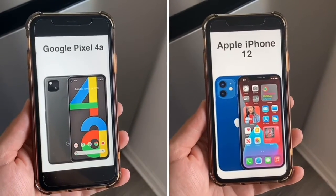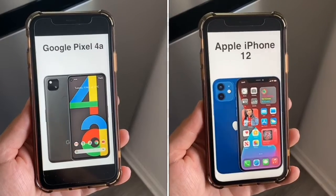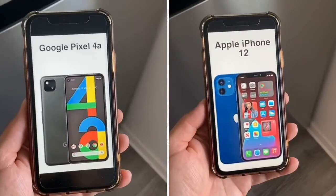You can shoot 4K on the iPhone 12. Both of them are pretty good, but the edge goes to the iPhone 12 for the selfie camera.